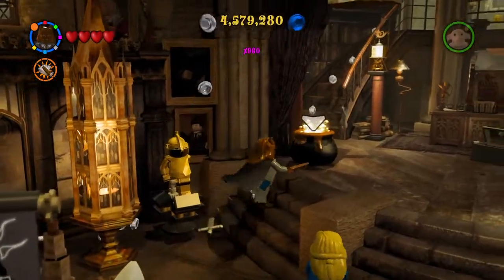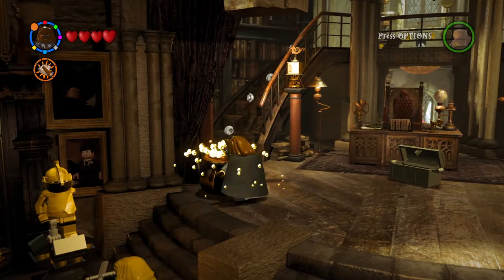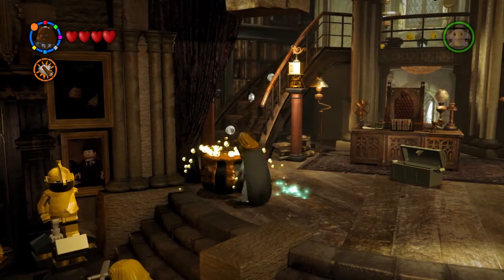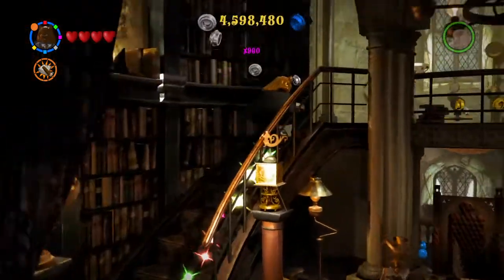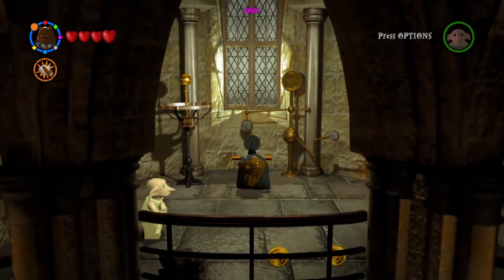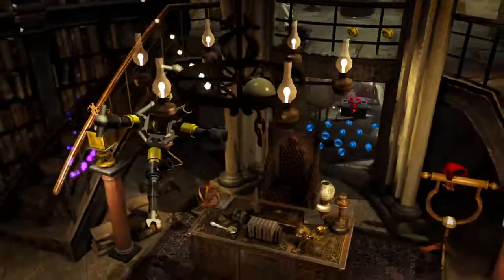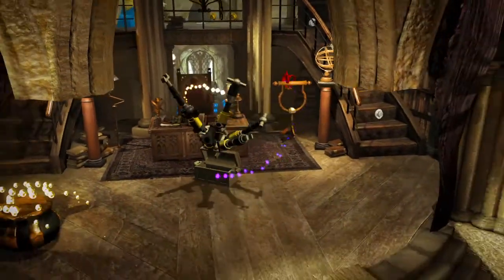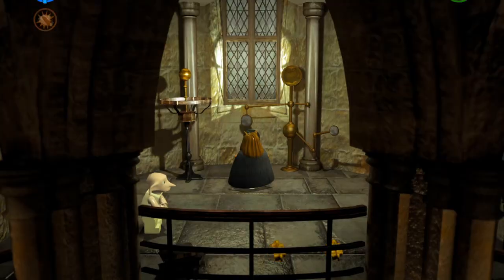Alright, and boom. I assume it's gonna be upstairs, right? Let's see. Yes, it is. Sweet. Right, Hermione, go. Holy, it's a lot of studs. Okay, yay. Look at what we did. It's the solar system.